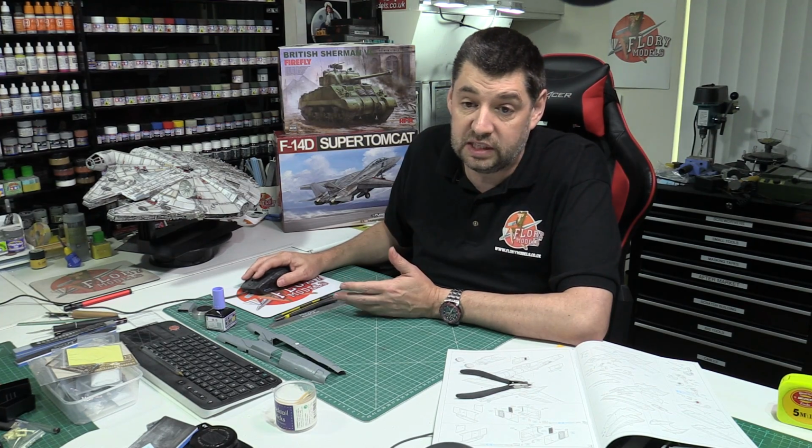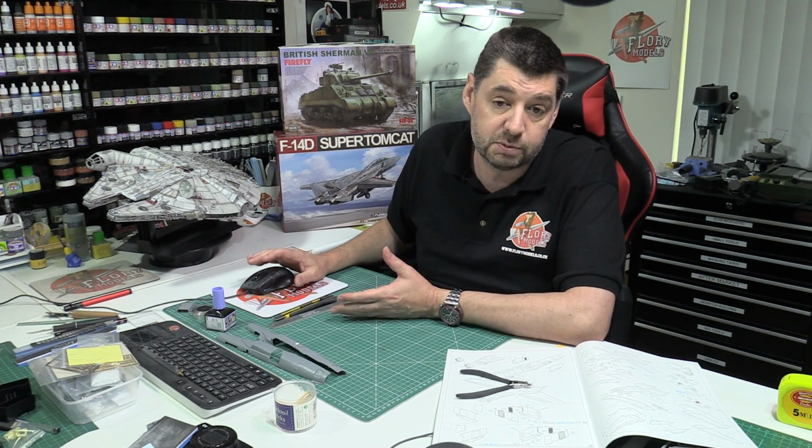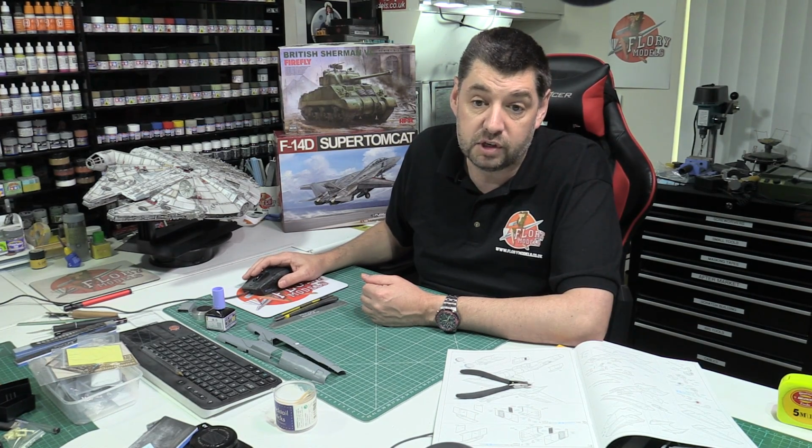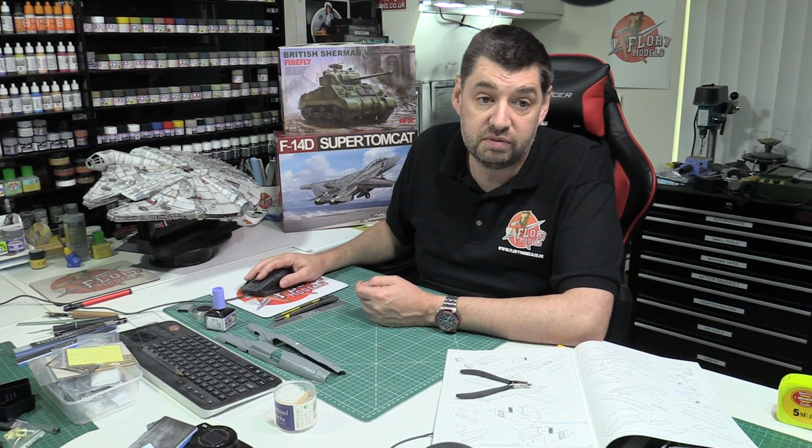But generally, it's really nice. You do get all the weapons in there. You get the tarps pod, everything you want, basically everything that the Tamiya one's got as well, without overcooking it. But anyway, that was quite an interesting review going through on that one.